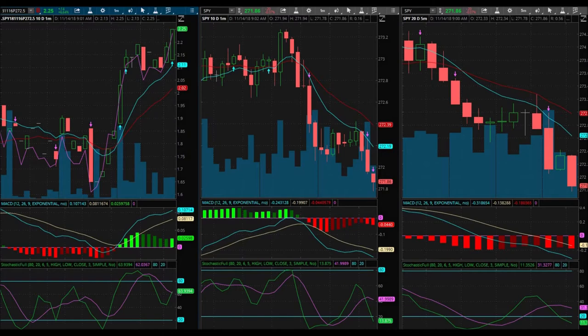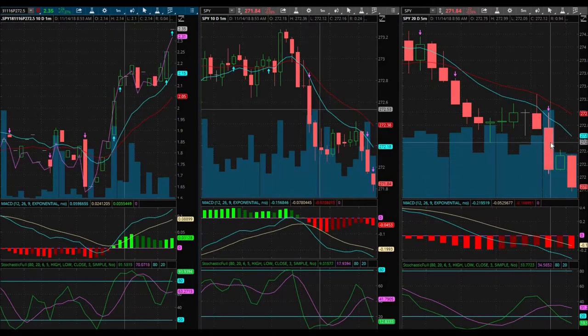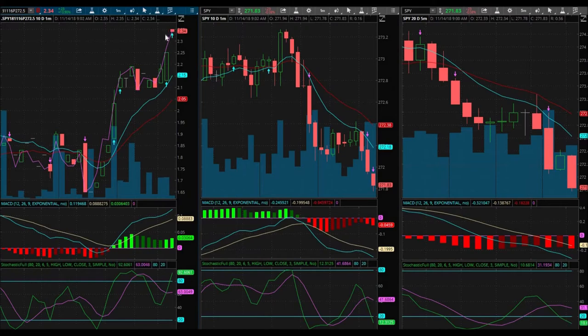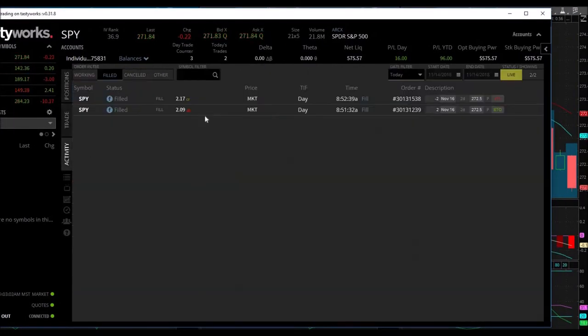I saw it. You had to endure a little bit of sideways action on the 1 minute chart, but that's the trade, guys. That's the trade that I've been talking about the last couple of weeks. This is awesome. That would have been my 10% at around 230. That's perfect. Look at that. 234. Just to show my trade again, I was in it for a minute. I bought at 209, sold at 217.